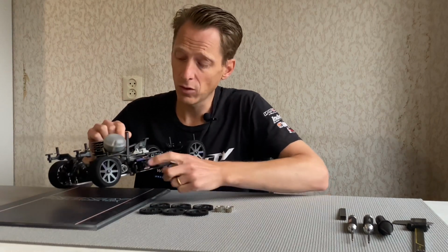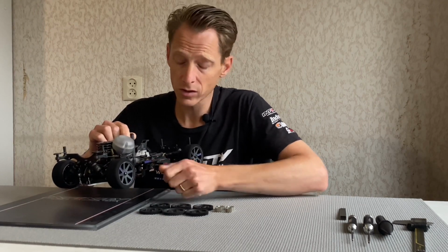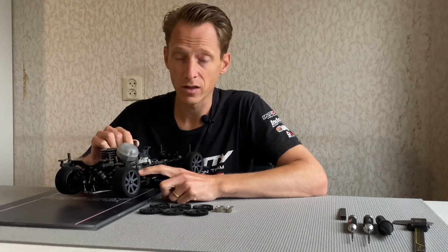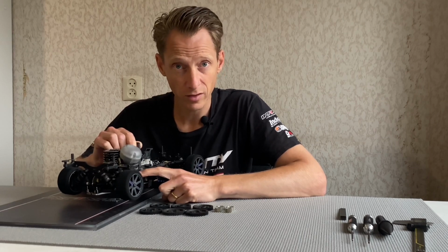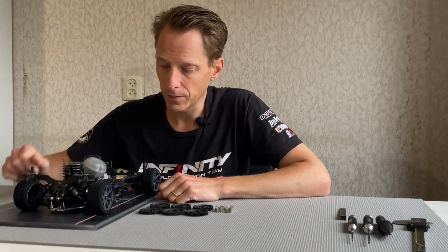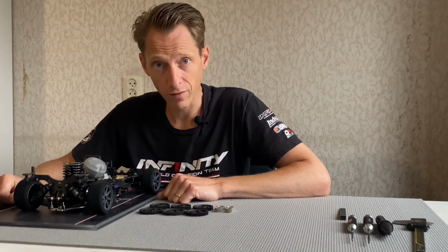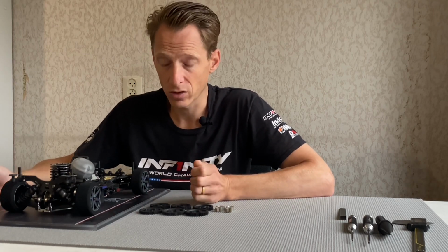First of all, as you know, the 1/10 scale nitro car has 2 gears, and the standard gearing on our car is 16-21. So the first gear is 16, the second gear is 21, and the spur gear is 54 and 59. That's the most common used gearing, and it works on most tracks with most engines.